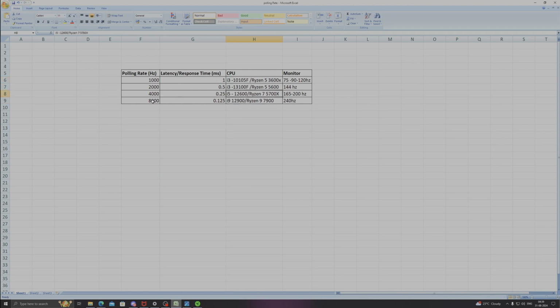While lower configurations like the above mentioned ones will also support this 8000 Hz polling rate, for a seamless competitive gaming experience, I would advise you to opt for i9 12th Gen or Ryzen 7900 as I have mentioned here, rather than an i5 or i7. If your CPU lacks sufficient power, investing in such a high polling rate like 4K or 8K would be a waste of money, as it won't deliver the performance that we were expecting.